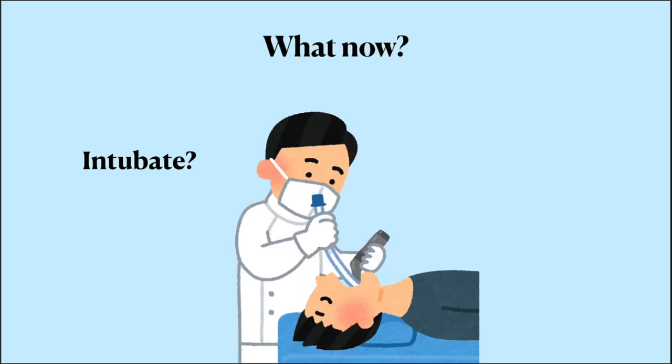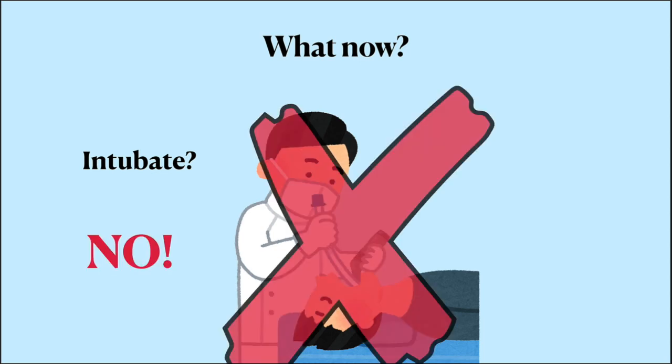So this patient is obviously in serious respiratory distress. He's struggling to breathe and his oxygen saturation is tanking. So we have to act fast. The question is, what should we do? Should we intubate him? No.